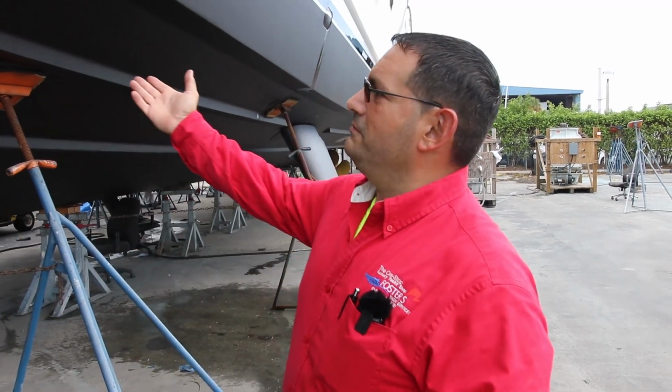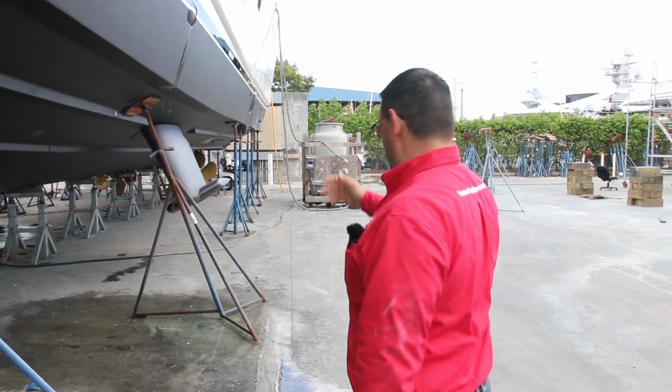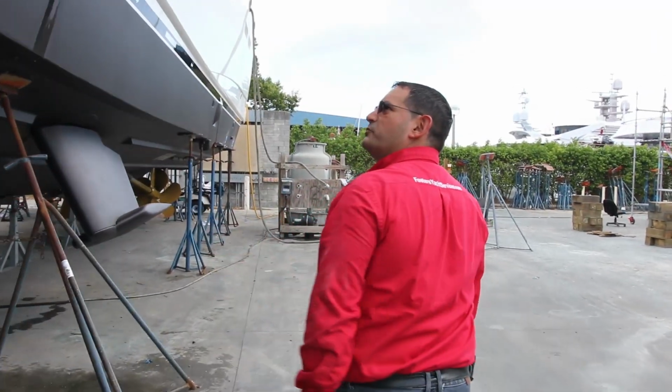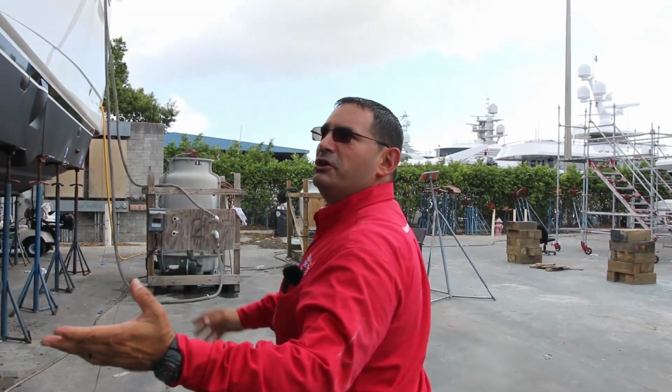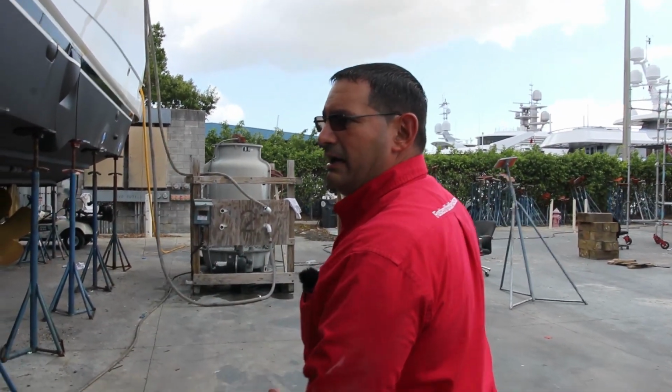Hey folks, here we are on Wednesday, and I wanted to let you know, we finished up this boat that we started last week. So you can see, look how pretty the bottom job came out. Let's walk around and take a nice quick look at it. This is what we like to do before we turn it over to the owner. We like to inspect it, make sure it came out as advertised. Perfection is in the details.